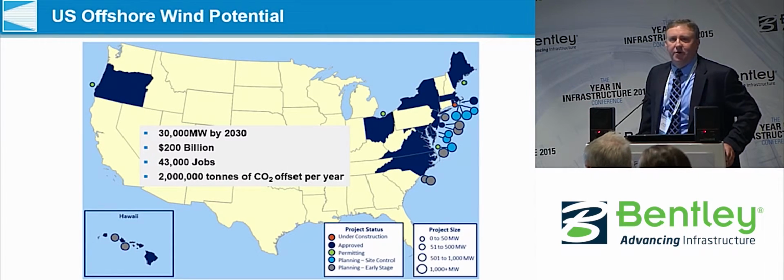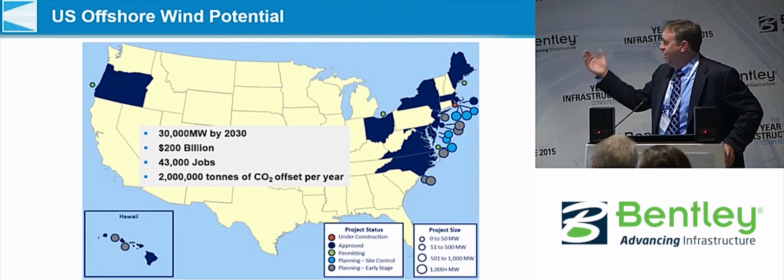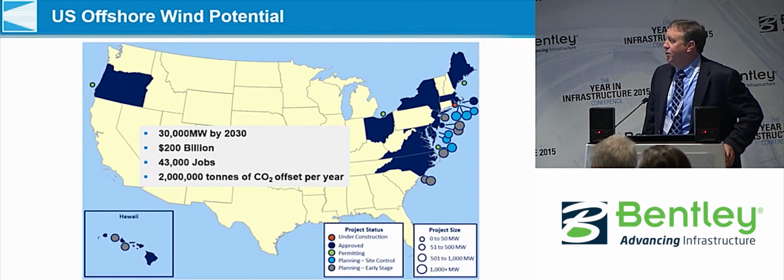The hope is that you'll have 30,000 megawatts installed by 2030. That's not too far down the road. That's 15 years down the road. $200 billion in investment, 43,000 jobs. And the real interesting part, it'll eliminate 2 million tons of CO2 put into the air.